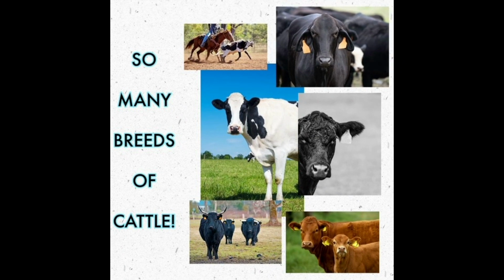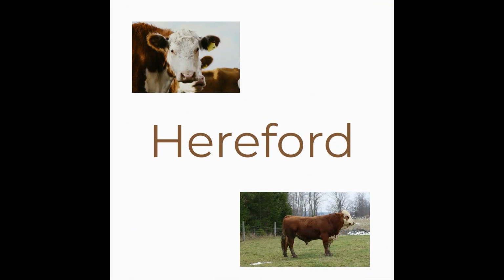Okay, so now let's get down to talking about the different kinds of breeds of cattle that are raised for beef production here in the United States. The Hereford cattle is the first breed that we're going to talk about. Herefords are known for their red body and white face. They're a really hardy breed that is very adaptable to the climate that they're in. They're also known for calving ease, having a gentle, kind of docile demeanor, and they also have great carcass quality.